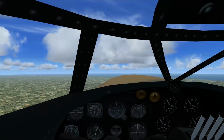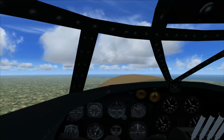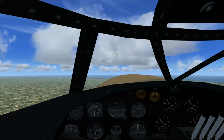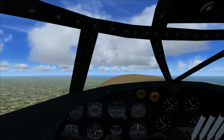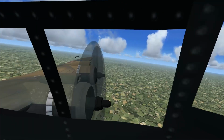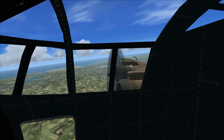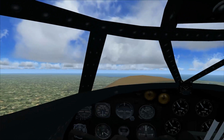Also, unlike the Lancaster, the Halifax bomb bay could not be effectively adapted to carry the 4,000-pound Cookie blast bomb that became an integral part of Harris's firebombing tactics, which today we kind of frown upon. Oh, look at those beautiful props. Hercules engines! Okay, never mind.